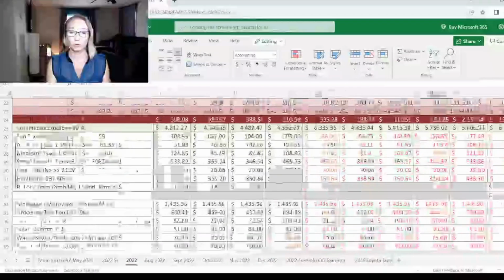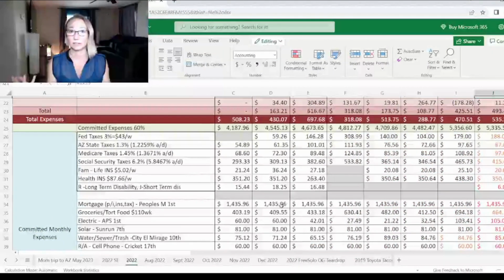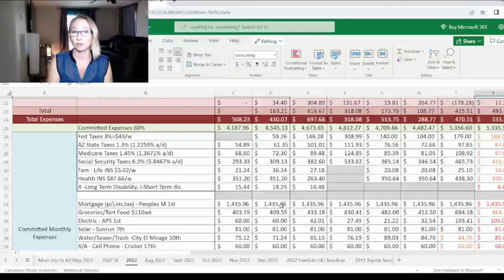So now we're to the biggest category of our budget, which is the 60% of our income, which is going to committed monthly expenses. Some of these are going to be necessities. Some of them are not going to be necessities, but they're things that you have committed to paying every single month. So you can see here, our first thing right here are our taxes.